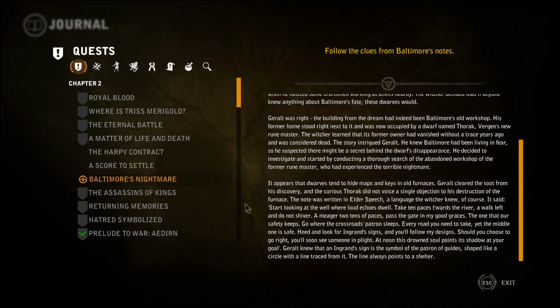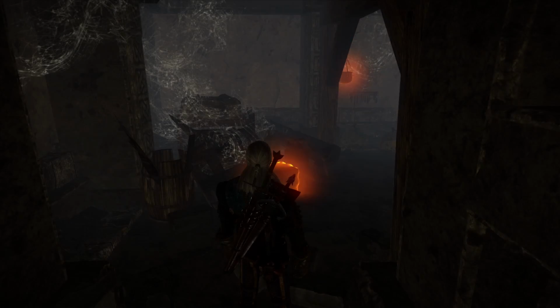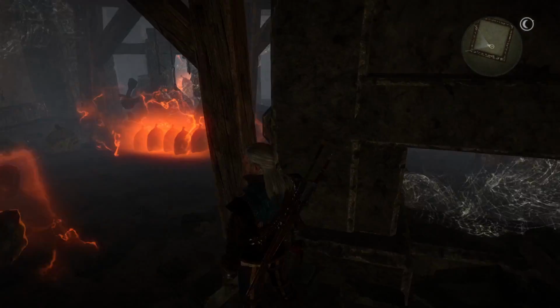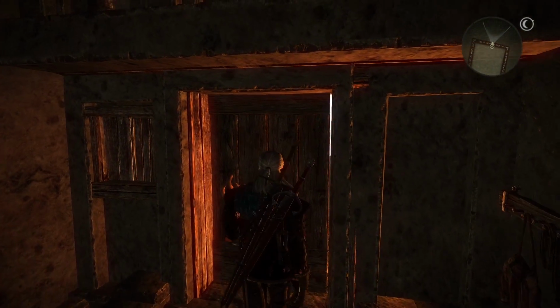Geralt knew that an Ingrid sign is a symbol of the patron of guides, shaped like a circle with a line traced from it. The line always points to a shelter. I know where it is. It's exactly where I thought it would be, in the Harpy's lair, or near it.